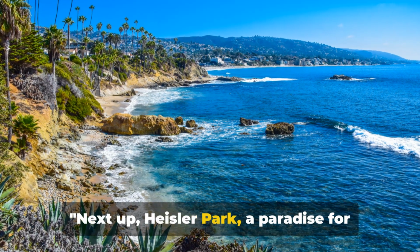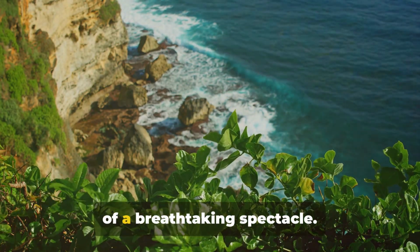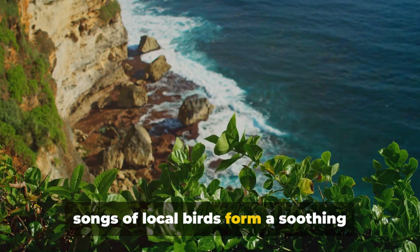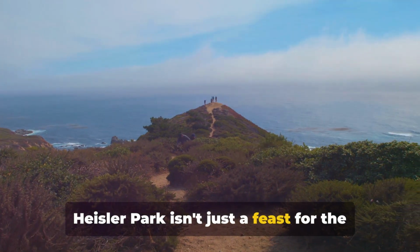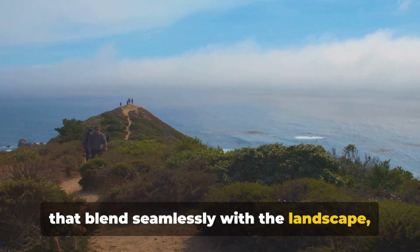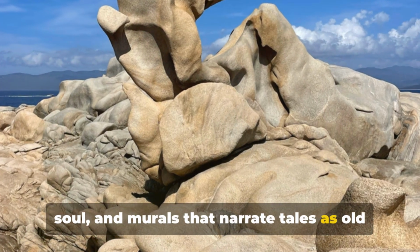Next up, Heisler Park, a paradise for nature lovers. This lush haven, perched atop the scenic cliffs of Laguna Beach, is nothing short of a breathtaking spectacle. Wander through its enchanting walking trails, where the rustle of leaves and the songs of local birds form a soothing symphony for the ears. Heisler Park isn't just a feast for the senses, but also a canvas for creativity. It's dotted with public art installations that blend seamlessly with the landscape, turning a casual stroll into an immersive art walk.